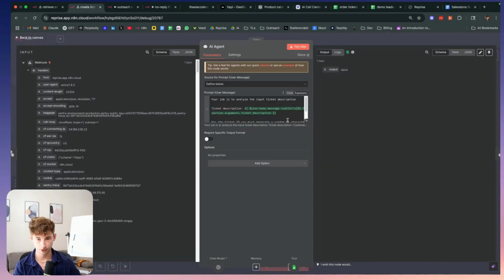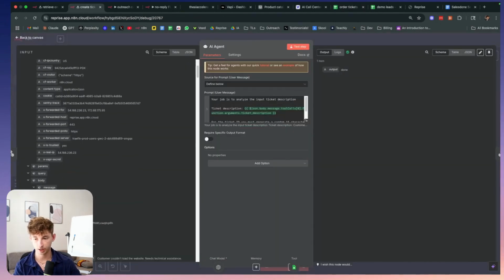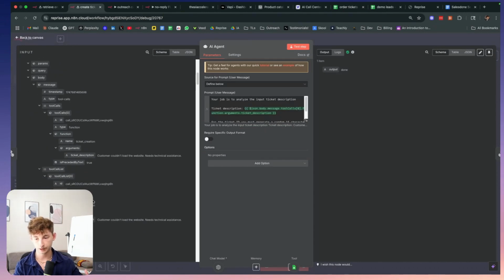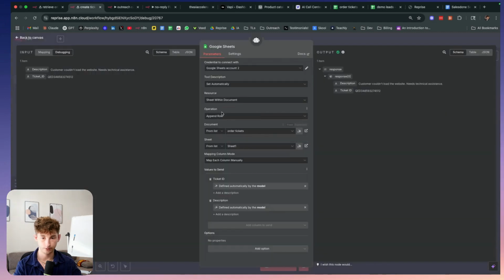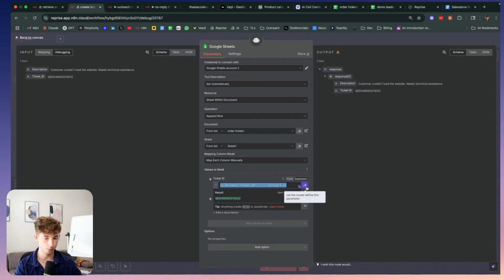And let me actually show you guys the ticket description. We're just dragging from here. So Vapi is passing to us this ticket description right here. Customer couldn't load the website, needs technical assistance. We drag that and drop that within here. And we actually connect that to Google Sheets. Within here, we're just going to append a row. For the values to send, we're going to be sending the ticket ID and the description. And we just let AI model actually define everything to insert here.